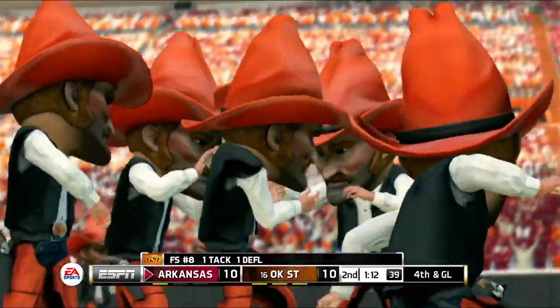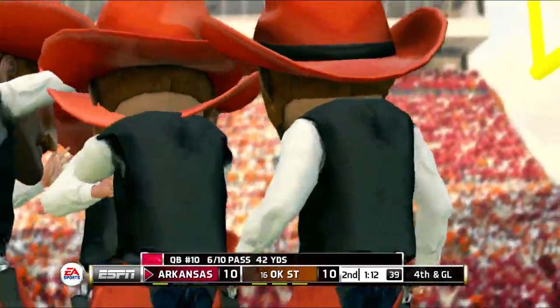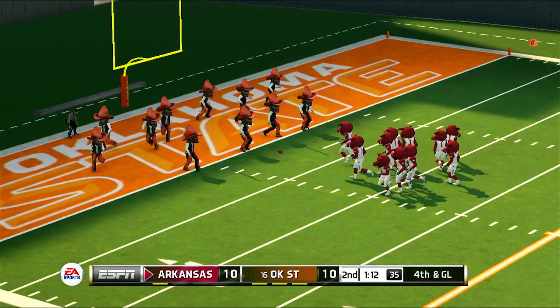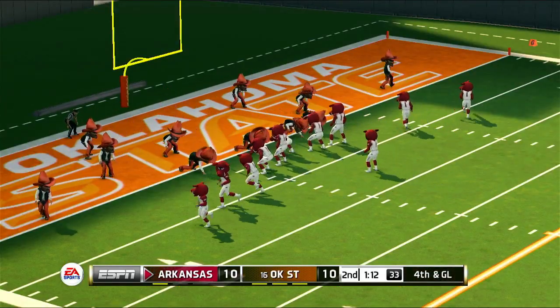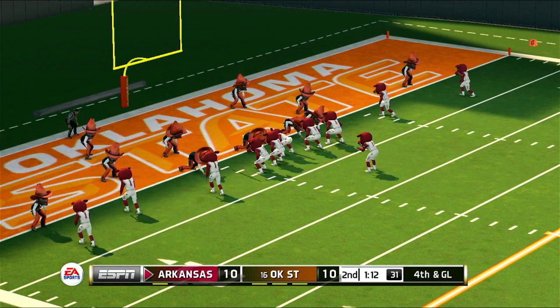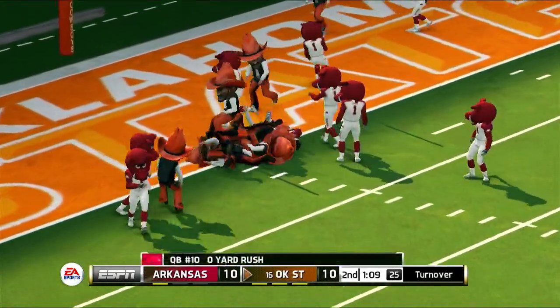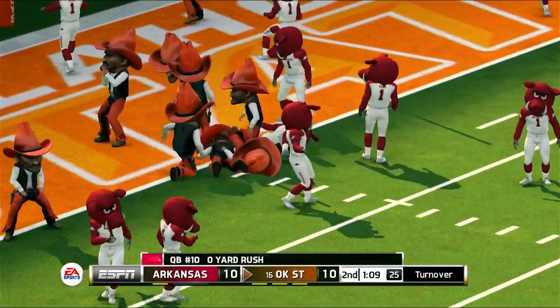And that was almost picked. Oh my gosh, how did he drop that? The offense has a new life and a new outlook on this game after that dropped interception. So from a yard out, the offense is going to try to stay on the field here on fourth down and goal. Brought down at the one. And they lose possession on downs.